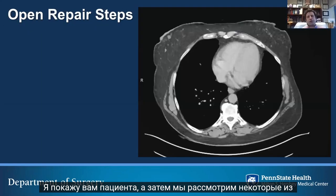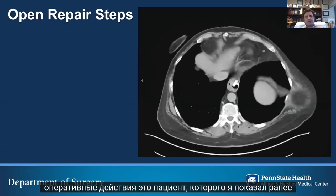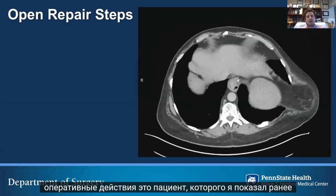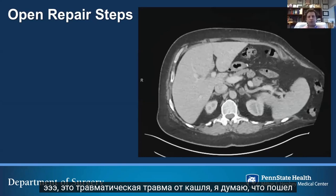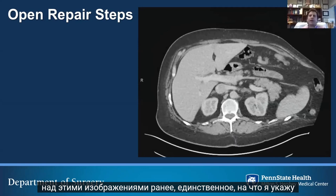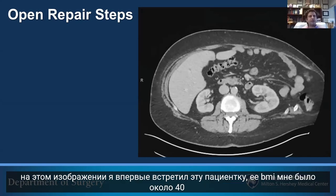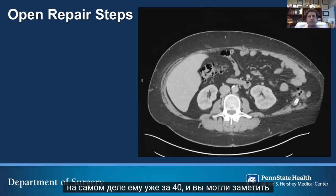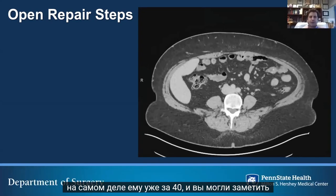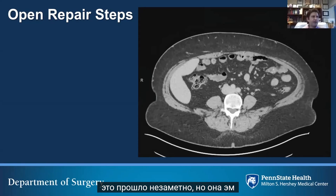I'm going to show you a patient here, and then we'll go through some of the operative steps. This is a patient that I showed earlier. This is a traumatic coughing injury. I think I went over these images earlier. The only other thing that I'll point out in this image is when I first met this patient, her BMI was in the 40s, the high 40s actually.